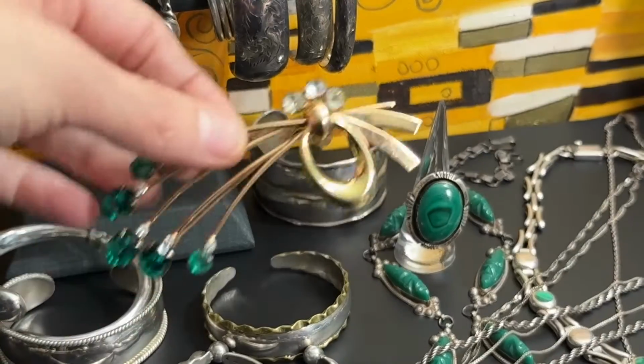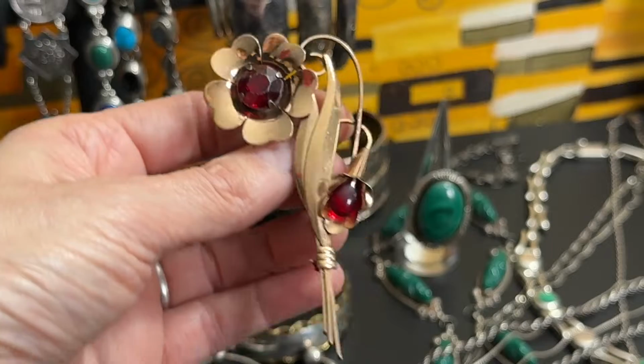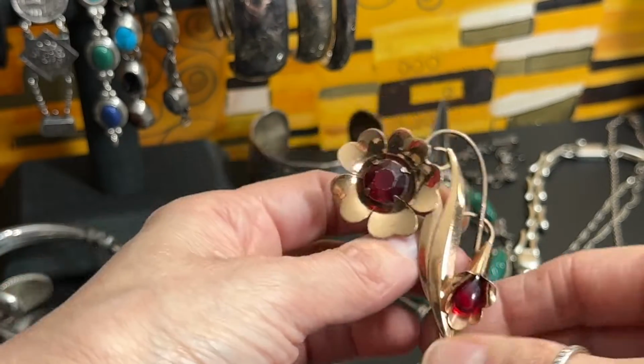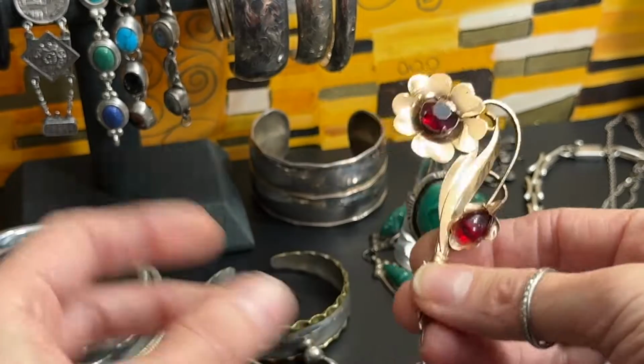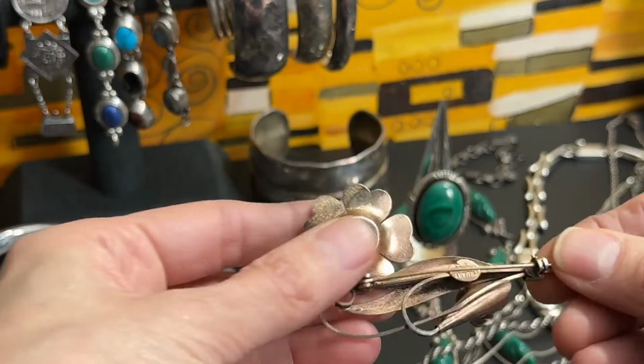So pretty. So like 40s looking. I love it. And then this one. And we've all seen these and I love them. I have them laying around the house. Actually, at one point I had them in little tiny vases, like little bouquets. I don't know. You just do what you can when you have a lot of jewelry laying around.